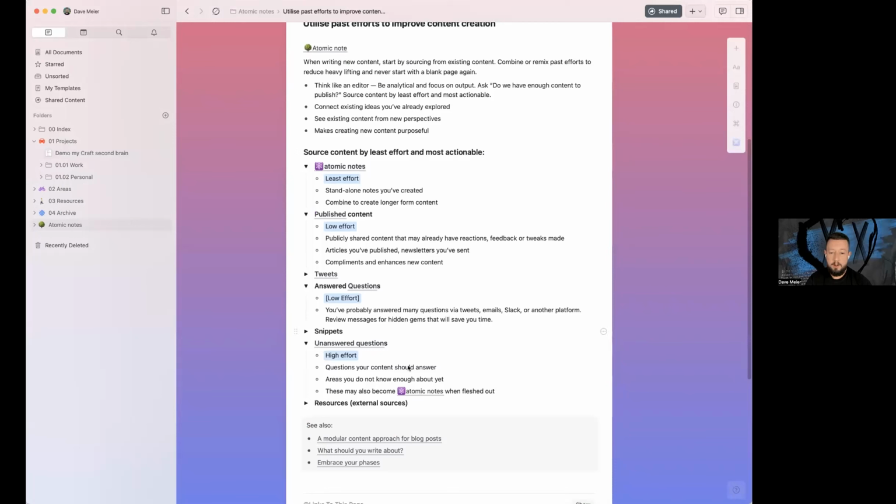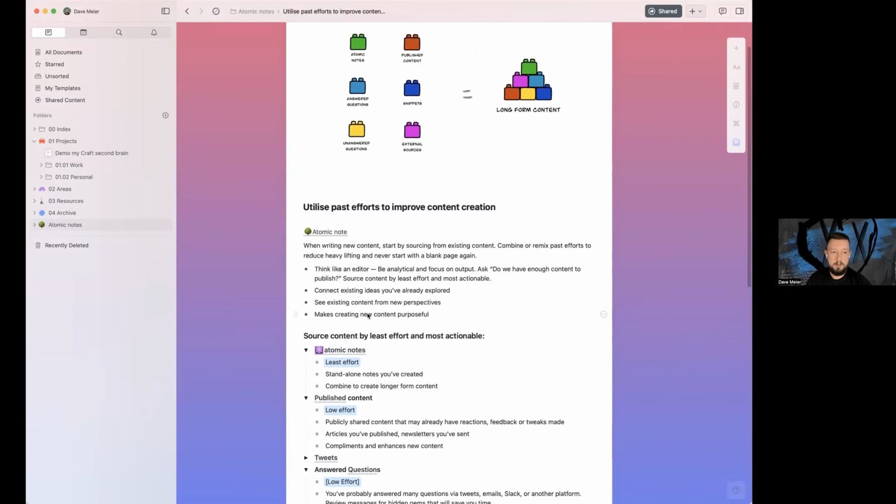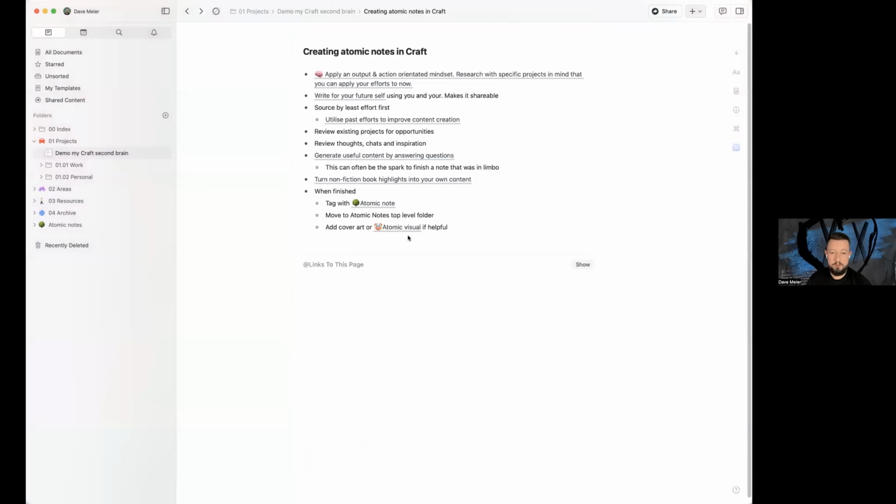While I'm talking, I have an entire document with step-by-step of how to source, from the least amount of effort to the highest amount of effort. But I don't need to remember any of that sort of stuff. I just remember my words. And atomic notes for me, what's really helpful is using your own words rather than what you think other people want to hear. Because in one sense, Craft search is a little bit limited, in that you can't filter search as you go.